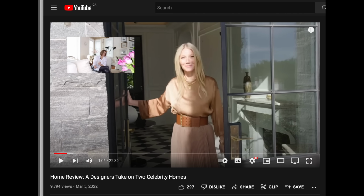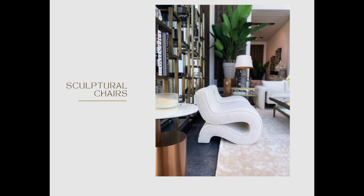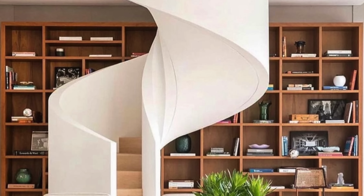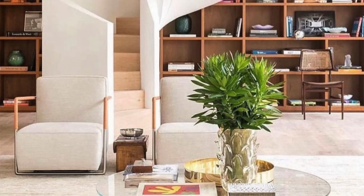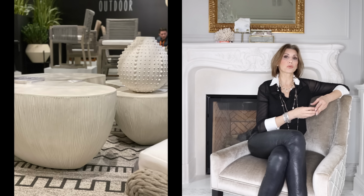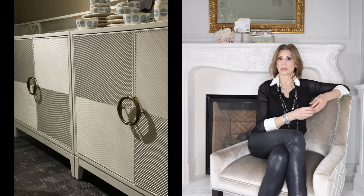The other thing you're going to notice about, and if you saw our video on my reaction to the home of Gwyneth Paltrow, sculptural furniture is huge. You're going to see that in chairs. Again, used in a small dose, can have longevity. Like anything, too much of one thing is just too much. So you don't want to have these sculptural pieces of furniture spread throughout the house. If you bring them in small doses, they can absolutely stand the test of time. So you're going to see sculptural furniture in chairs, you're going to see it in tables, and you're going to even see it in case goods.